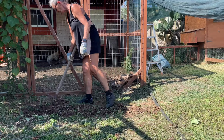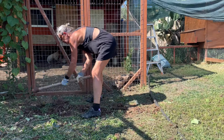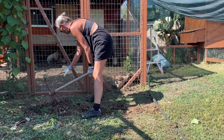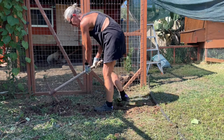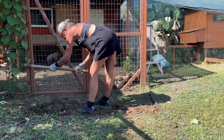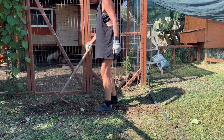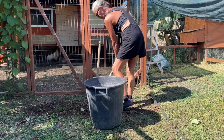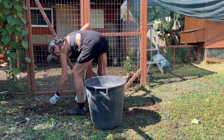Okay, so I'm going to carry on digging here. I do have to be mindful because I do know that we've got fencing underneath here to stop any animals from digging under to get to the chickens. And this soil, I'm going to put through a sieve and then mix it with diatomaceous earth and put it back for a dust bath for the chickens.